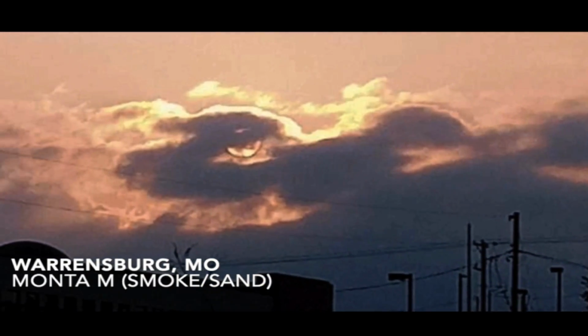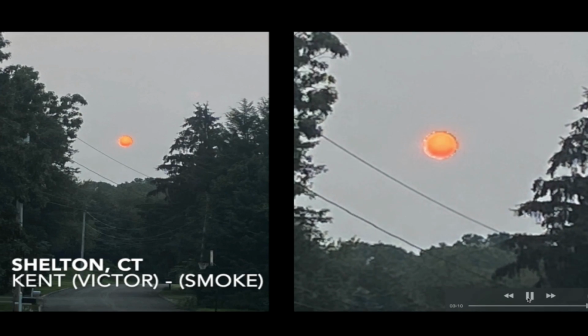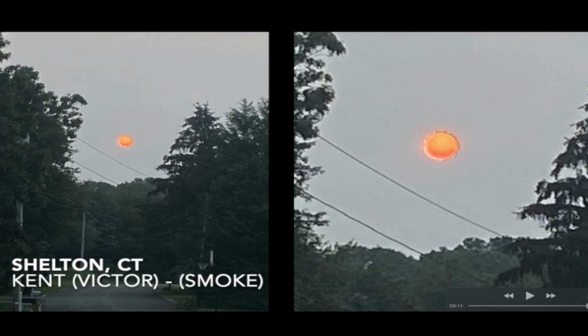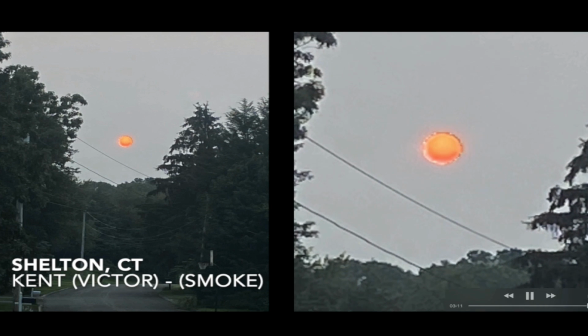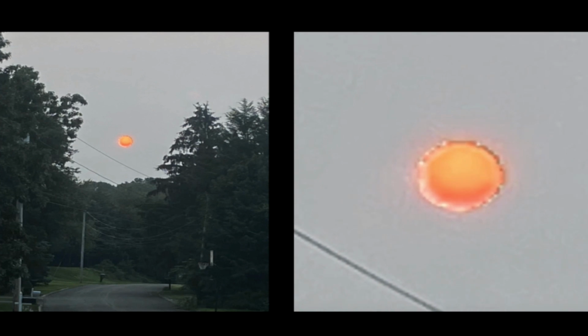Warrensburg, Missouri, Monta M, combination of smoke and sand. Another photo out of Connecticut, this time out of Shelton. Photo taken by Kent, sent in by Victor. The sun being influenced by wildfire smoke, and more than likely here in the next 2 or 3 days, the sunrises will be influenced by Sahara sand as well.